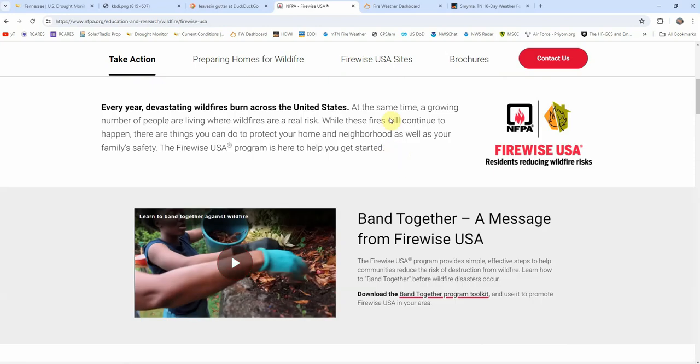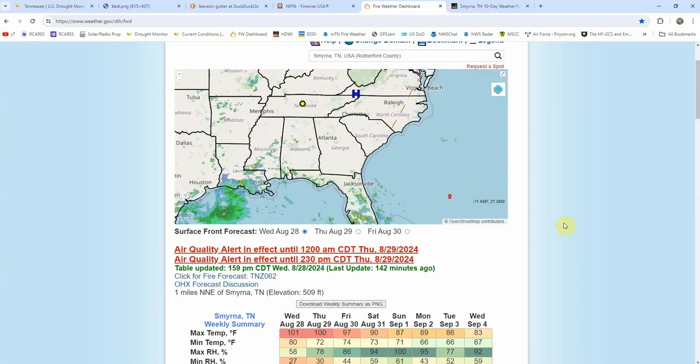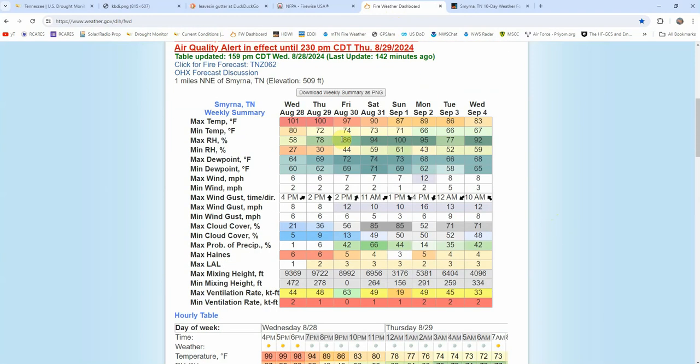For anyone interested in the fire weather products that are out there, you can look at the fire weather dashboard for your city or county and take a look at what the temperatures are for max. Look at 101 and 100 again tomorrow. Minimum of 80, 72 for the minimum here. And then the RH values, which are really important, are very low today and tomorrow.